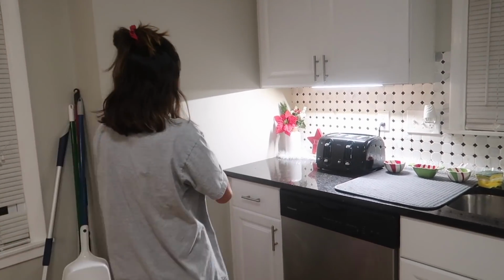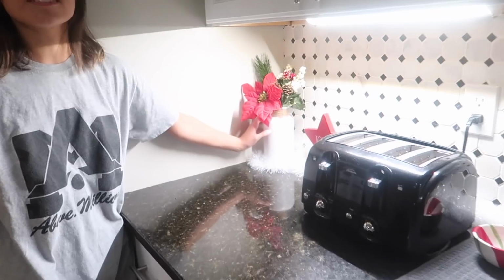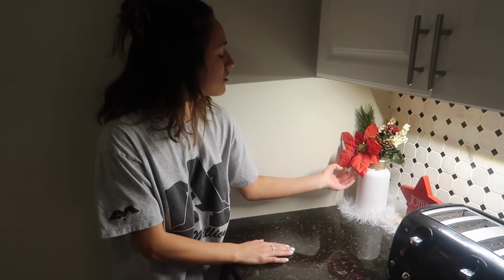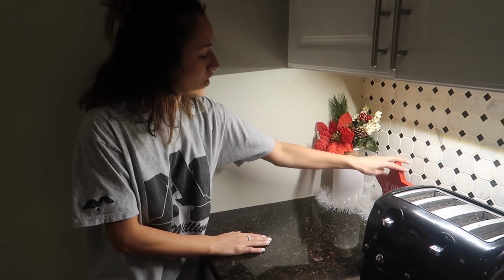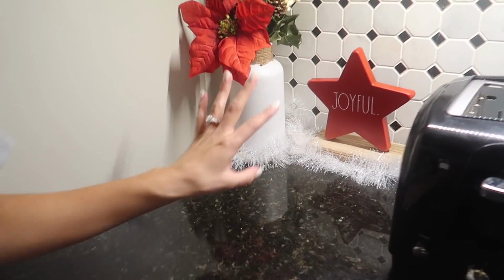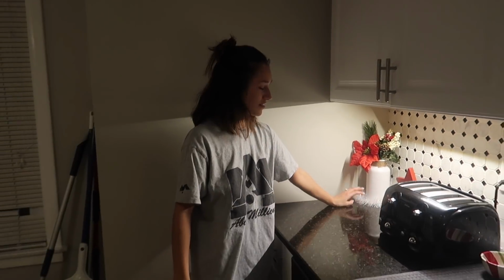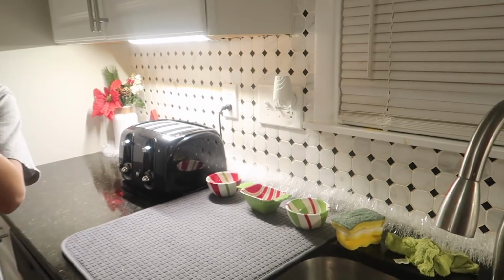And then over here, we have another one of the little vases that I handmade, with the flowers that I picked out. And then we got this little star thing that says Joyful from TJ Maxx. And then I'm super extra, so I put this here because it looks like snow. But it was actually Graham's idea. That was the only thing he did.